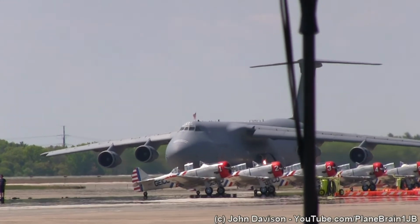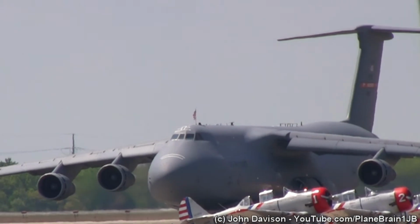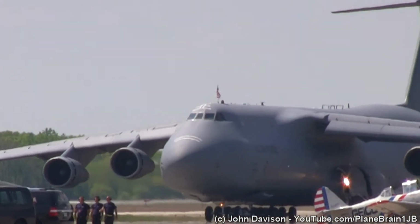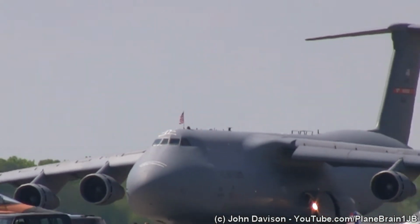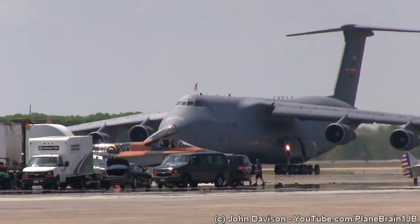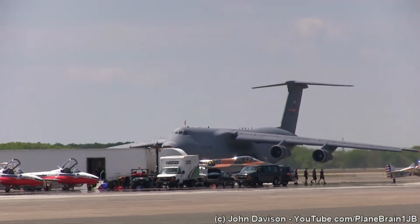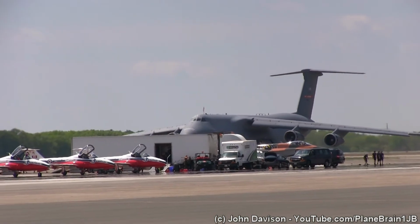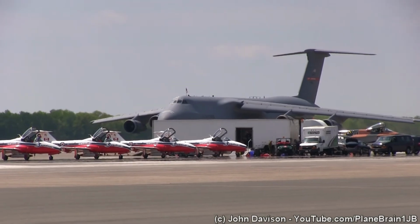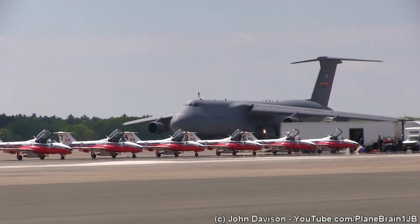As they taxi by, I suspect you're probably going to get somebody opening up the hatch on the top of the cockpit, probably put the American flag out there. That's what they did yesterday. And you get a good look at this giant airplane as they taxi by. The C-5 Galaxy of the 439th Airlift Wing, Westover Air Reserve Base. There's the flag.